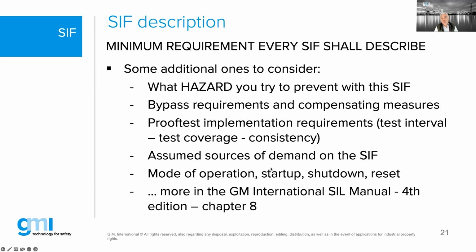How do we start up the loop? How do we shut down? Where is the manual shutdown? Is that wired through your ESD, yes or no? That's very important to be highlighted. What is the reset? Once you went to a shutdown and your hazard goes back to normal condition, the interlock is no longer initiated, you should not re-initiate the output without a reset. So you need to foresee a reset, unless your SRS said we do not need that. Those are all items that the SRS will have to describe.